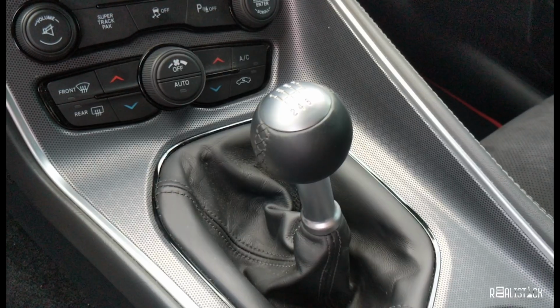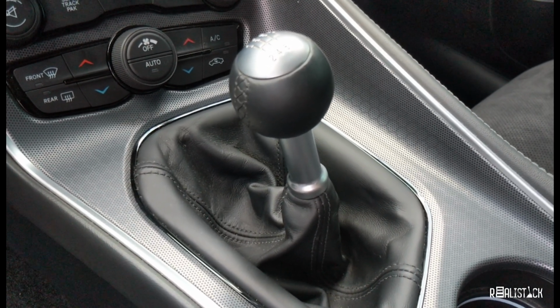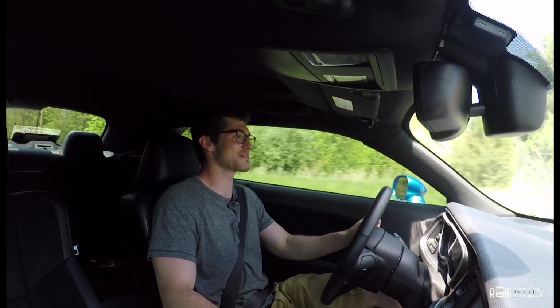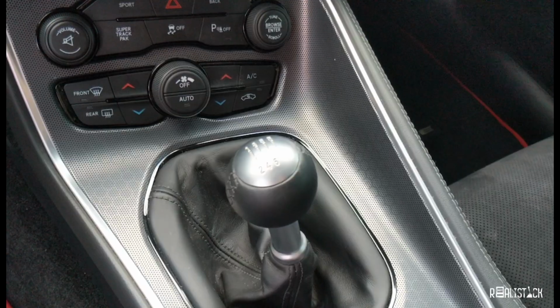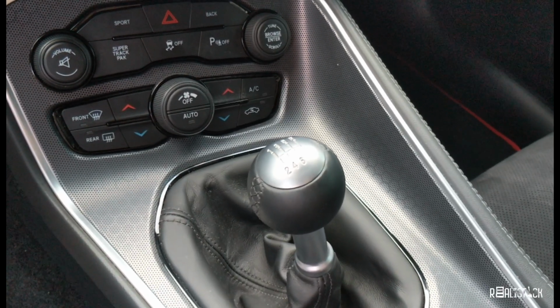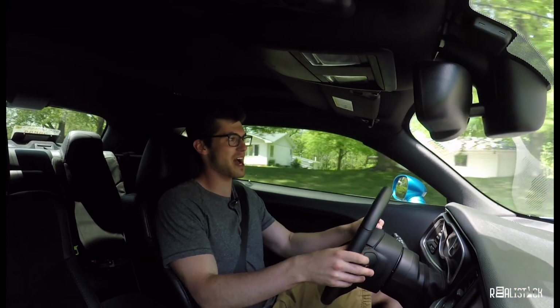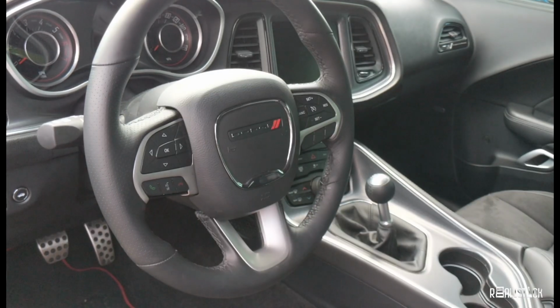And the transmission, the way that it feels, the throws are short. It feels notchy, but in a satisfying way. I don't think I'd buy this car any other way. But, speaking about how easy this is to drive, how easy is it to live with?